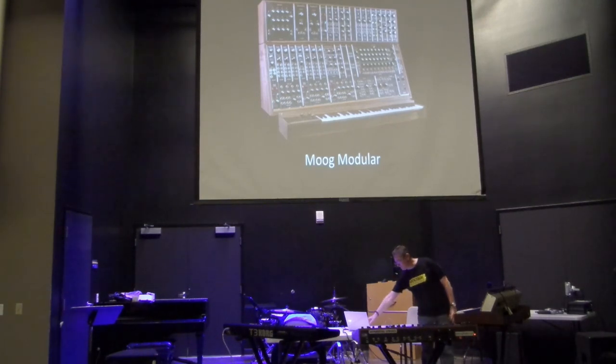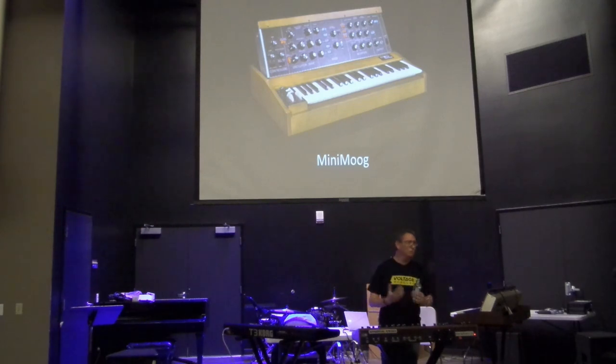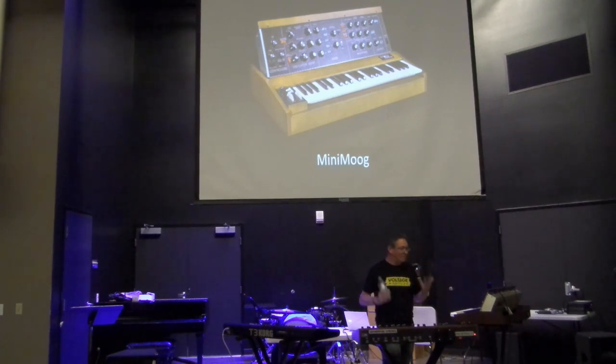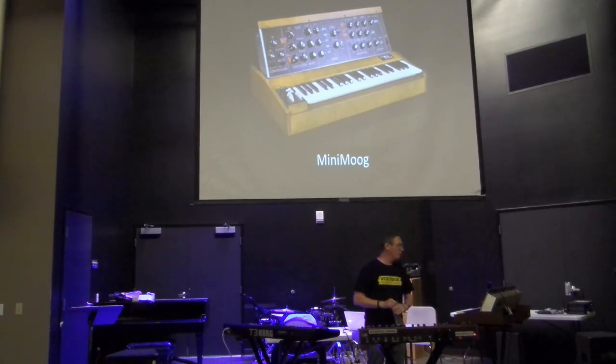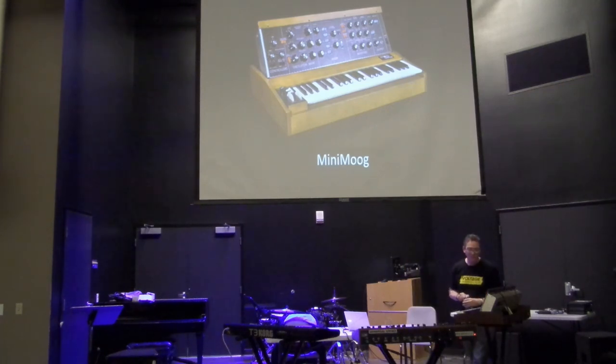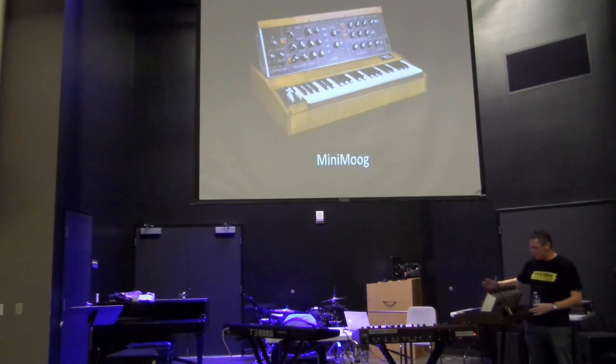This being a Moog modular, they created the Mini Moog. It's called a Mini Moog because it's small and portable. I've got one here on the stage. This was a portable synthesizer that had all the basic elements of a Moog modular: three oscillators, a filter, an amplifier, a couple of envelope generators, in a package that was very portable and small.